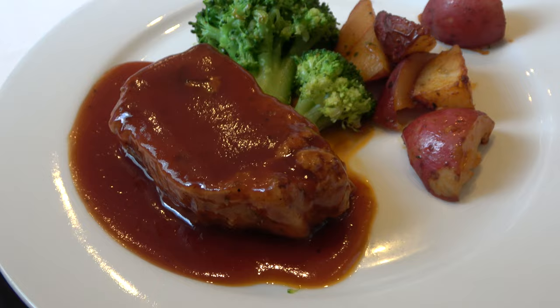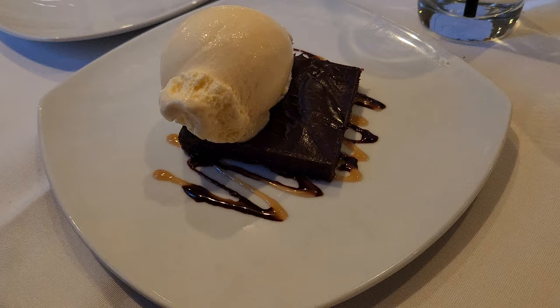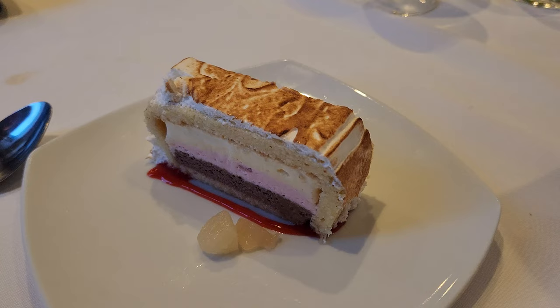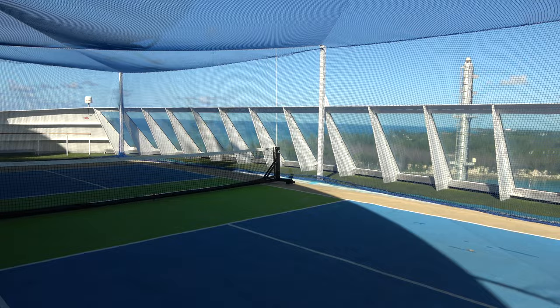And coming up last, we will have our desserts for the evening. That brownie was good, man. Brownie, giant scoop of ice cream on top. That was very, very tasty. And I got the baked Florida. They're taking a spin on a baked Alaska. Dessert's pretty solid.